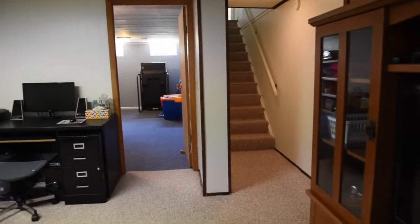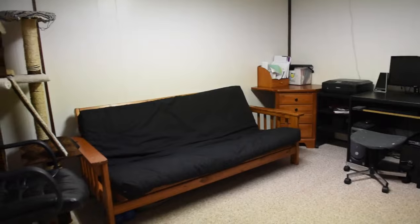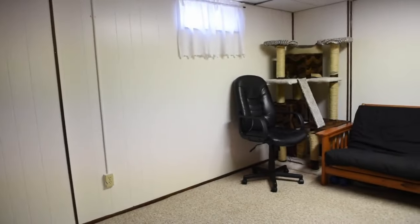The full finished basement adds living space with two additional rec room areas. Perfect for a home office, craft space, or guest area.